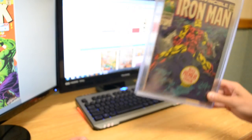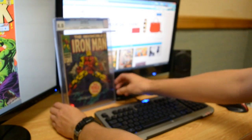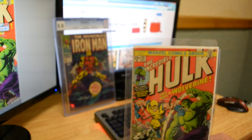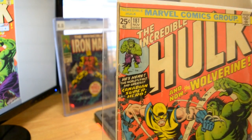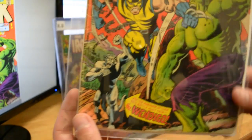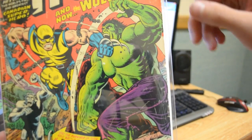So there we go. And also, I know at the beginning of the video I stated that I acquired this book. Basically I got this book plus something that you all might recognize. It's the pièce de résistance of my collection thus far. The condition isn't great, but basically I got this guy for free. It's pretty much a Bronze Age mega key, the holy grail of Bronze Age books. It's a Hulk 181. And as you can see, the spine is pretty torn up, a lot of tick marks. There's some rips across the book and some chips out of it.